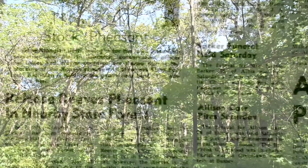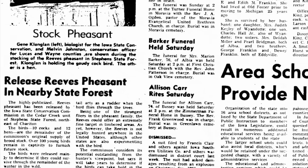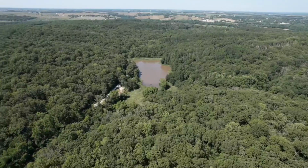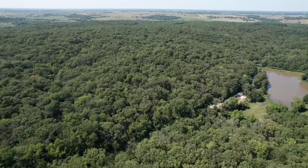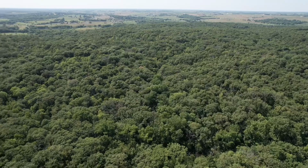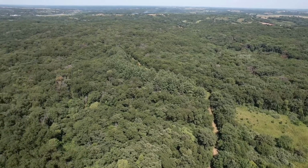Starting in the early 1960s, the forest served as a test site for stocking efforts related to game birds. A 1963 project focused on releasing Reeves pheasants in the forest. During the winter of 1965-1966, the state sought to reintroduce wild turkeys to Iowa with a plan centered on the southern Iowa State Forest parcels. The state released 3 toms and 8 hens captured in Missouri, and the birds successfully re-established to form communities as large as 50 birds by the early 1970s.